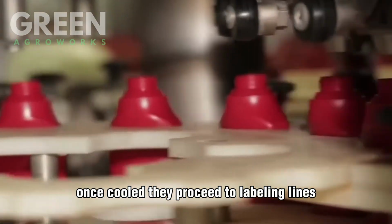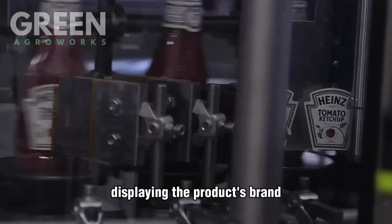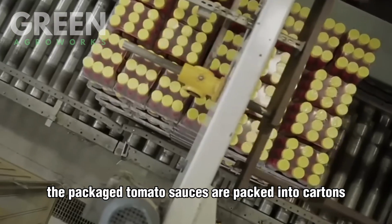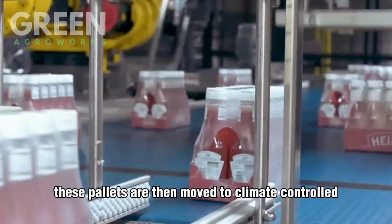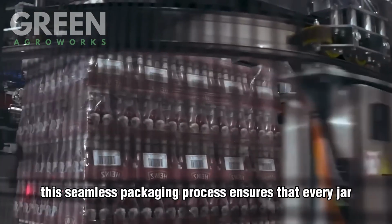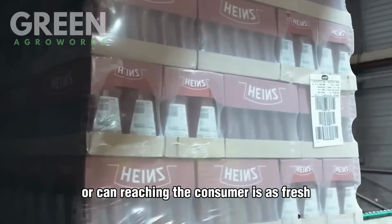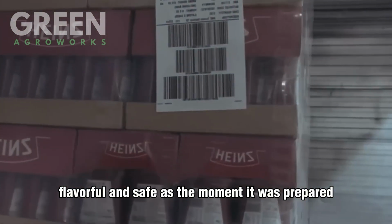Once cooled, they proceed to labeling lines where automated systems apply colorful labels displaying the product's brand, ingredients, nutritional facts, and expiration date. Finally, the packaged tomato sauces are packed into cartons, shrink-wrapped, and stacked onto pallets. These pallets are then moved to climate-controlled storage areas where the temperature and humidity are carefully maintained until shipment. This seamless packaging process ensures that every jar or can reaching the consumer is as fresh, flavorful, and safe as the moment it was prepared.